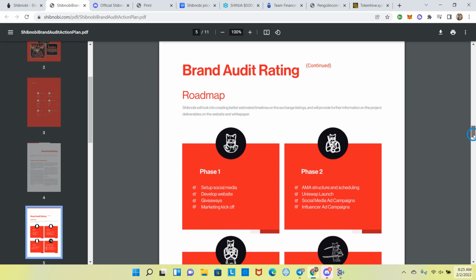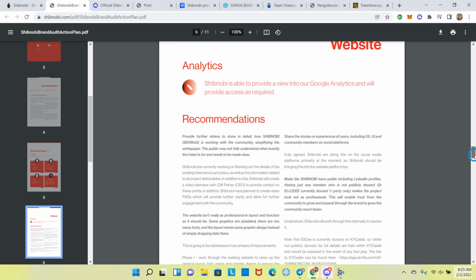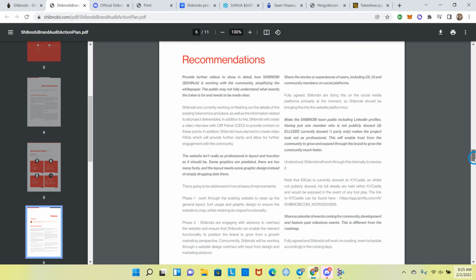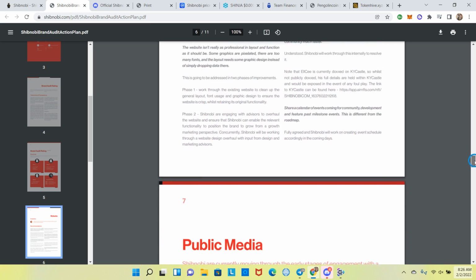Brand audit rating. So here's the roadmap. We already went over that. The website, analytics, recommendations on how they can improve. So it says provide further videos to show in detail how Shibnobi is working with the community. Website isn't really as professional in layout and function as it should be. Some graphics are pixelated. There are too many fonts. So this is saying what the problems are and how they're going to fix it. So definitely want to read all that when you get a chance, when you have more time.